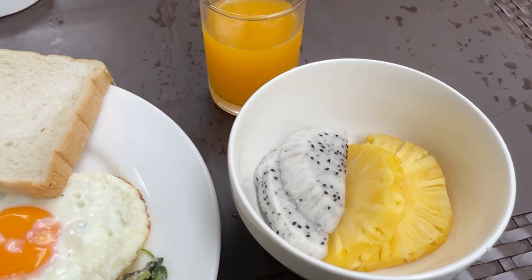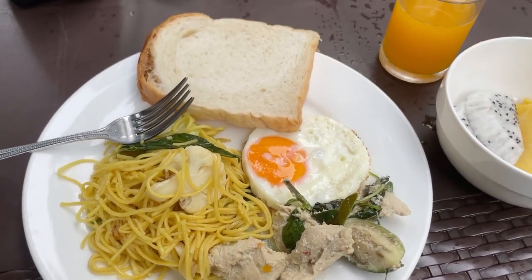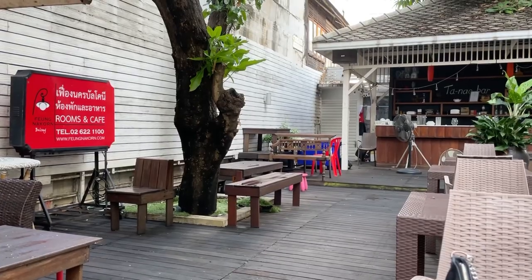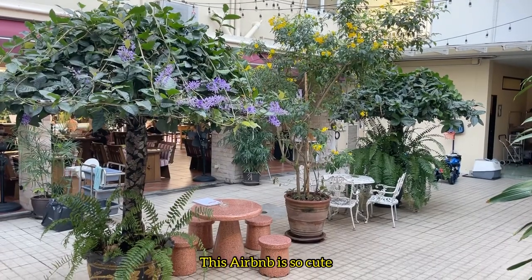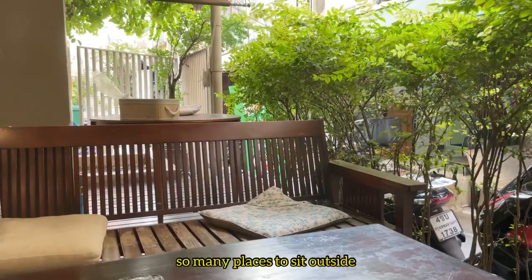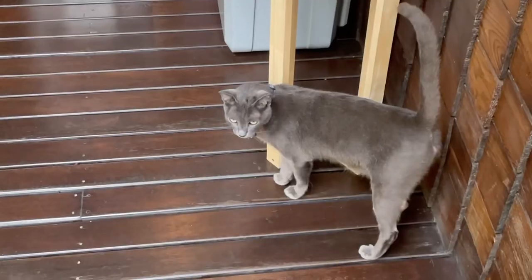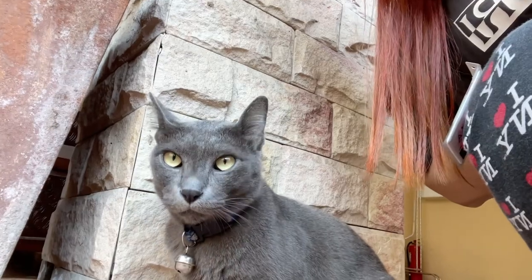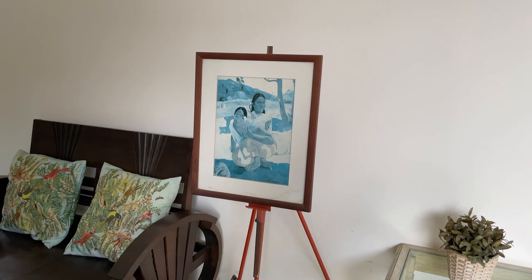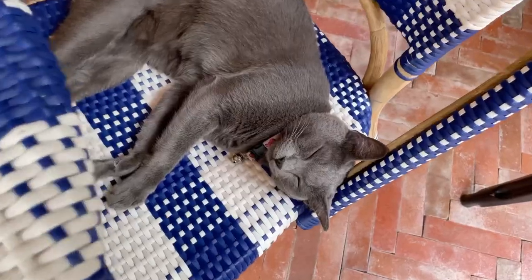So for breakfast, I got some pineapple and dragon fruit, and I love chicken in white curry, egg, and some noodles. Wow, so pretty.